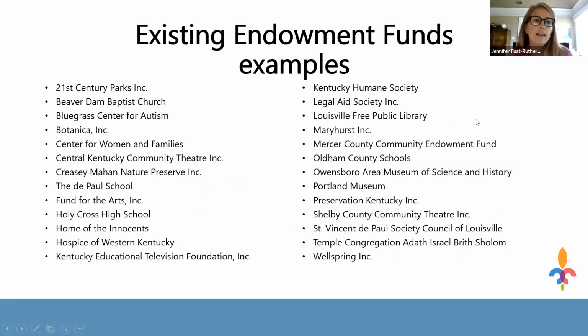You can see this is just a partial listing of nonprofit organizations for whom there are existing endowment funds at the Community Foundation, and they can all receive Endow Kentucky gifts. This is what I was referring to in the beginning about designated funds being perfectly positioned for Endow Kentucky. That is what these are. These are funds that are created to benefit a specific nonprofit. And we collect these on a list, and each spring, we send Endow Kentucky information to everyone that has participated in the past or anyone that has indicated they would like to participate.